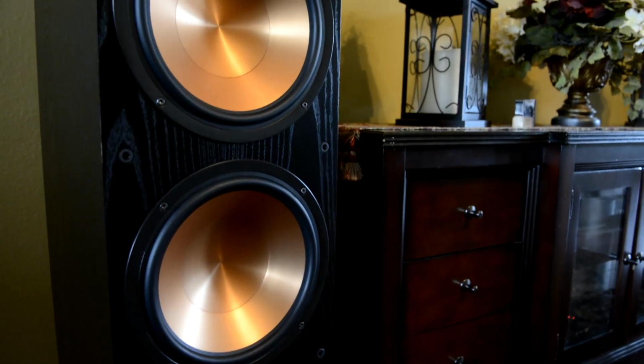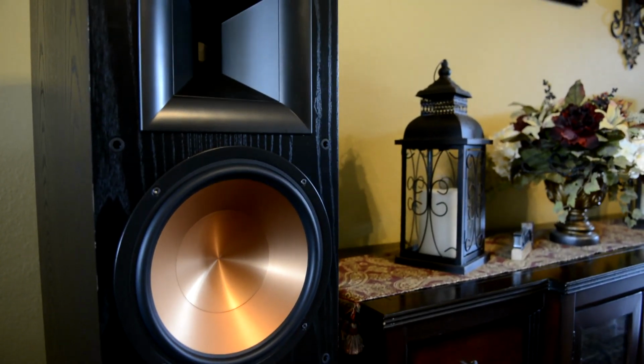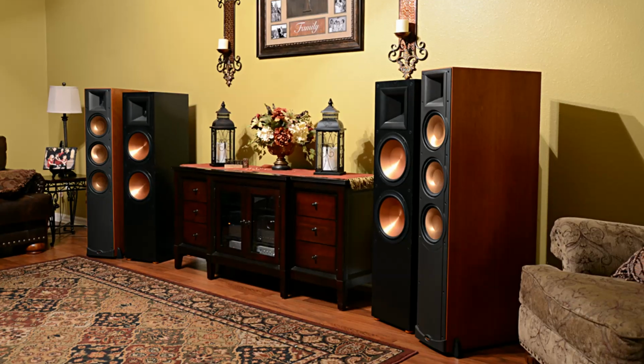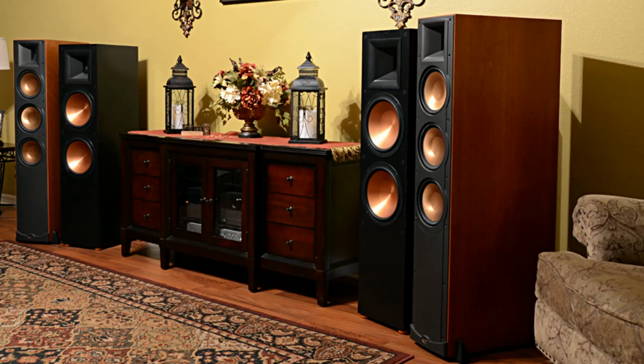If you want something a little bit less bright, the RF7-2s are an incredible speaker. They smooth off the highs a little bit, but they still maintain the same amount of slam and the same amount of impact due to their dual 10-inch drivers. If you prefer more of a laid-back sound, the RF83s probably would be a great ticket for you. The RF83s are the most laid-back out of those three speakers.